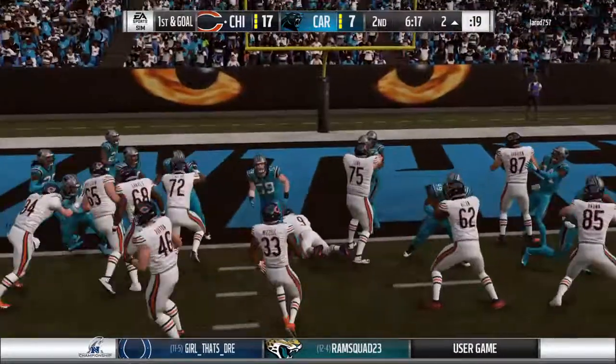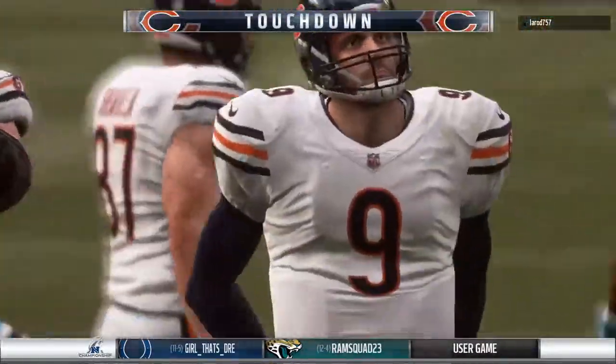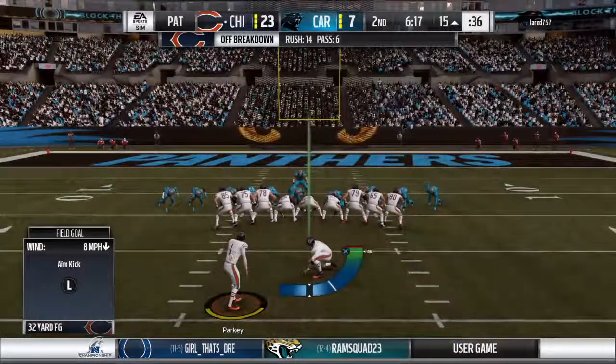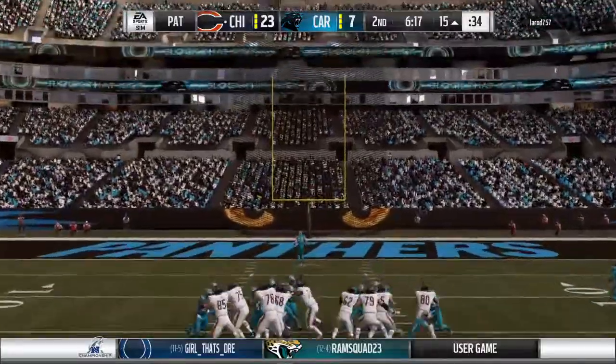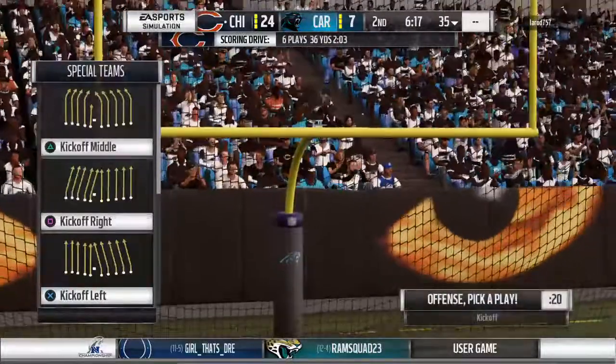It's a quarterback sneak, and he'll get into the end zone. Touchdown, Chicago. It's their quarterback, keeping it himself on the quarterback sneak. And the Bears will extend their lead. And he knocks it through.